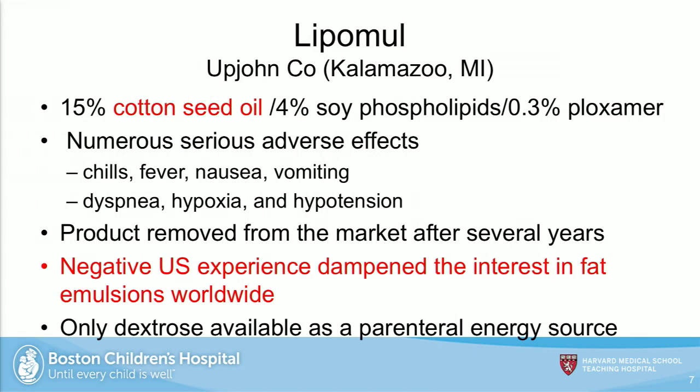And in fact, we had a product in the 1950s, early 60s called Lipomul that the US had. It was made by Upjohn, and it was made with cottonseed oil. And it was emulsified with soy phospholipid and poloxamer. That's actually what makes ice cream smooth. Unfortunately, they didn't get it right. A lot of side effects, and as a result, patients got sick, they died, and it was pulled off the market by the FDA. So the FDA didn't like lipid emulsions. In fact, they had no interest in bringing a product to market. So that left only dextrose as our calorie source for IV therapy.